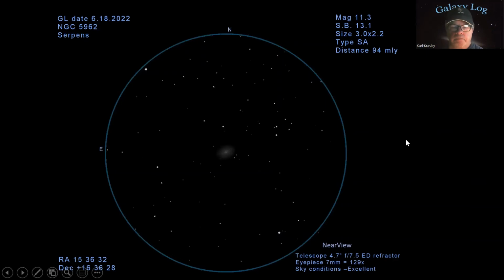But yeah, this is a nice galaxy for larger telescopes. I've seen it in larger telescopes, and it stands out very, very well in large telescopes. But I thought it was a nice galaxy to go for with the refractor, and it was a pretty nice view. Like I said, I think the area itself, where the galaxy lies, very rich in stars, kind of enhances the overall view of it. But yeah, it's a good galaxy to go for.